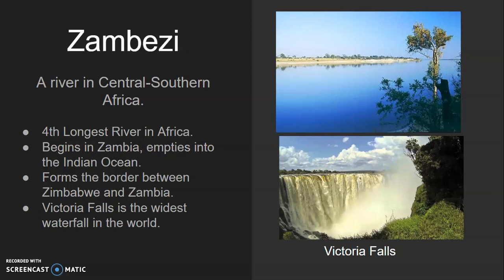This means it's very easy to find the Zambezi on a map. You just look for all the Z's: Zambia, Zimbabwe, Mozambique. It's just if you run into Brazil or Kazakhstan or Belize, you made a wrong turn. The most impressive feature of the Zambezi is definitely Victoria Falls. It is the widest waterfall in the world. Just look at that picture. It is extremely impressive.